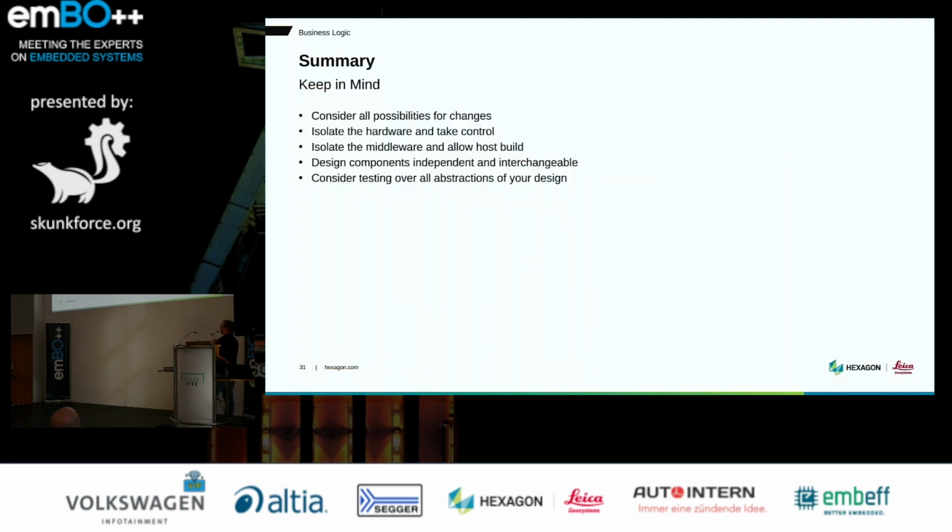To sum it up, in the end, if you want to write reusable firmware, you should consider all possibilities for changes, which means all levels: business logic, middleware, and also all your hardware level. You should isolate the hardware and take control over the hardware abstraction. You should isolate the middleware and try to lead your business design decisions, and you should design all your components as independent as possible, so that you can interchange them later on. And don't forget to consider testing all over the place.